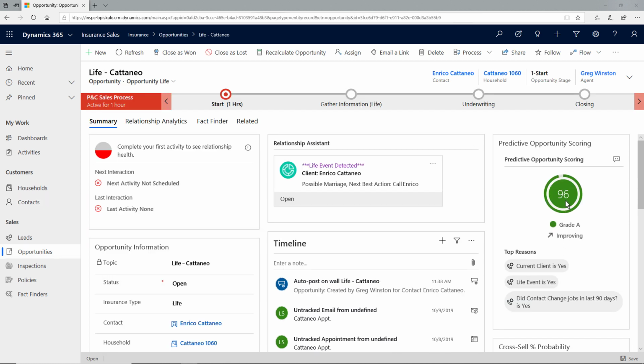Greg can see that this is a very high-scoring opportunity for the reasons listed below. Enrico is a current client. He had a detected life event, namely his recent marriage, and he also changed jobs in the last 90 days. Greg is ready to schedule an appointment to meet with Enrico, and he returns to Enrico's contact record.